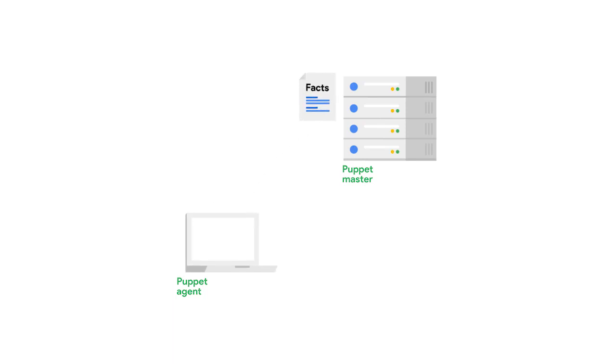We typically deploy Puppet using a client-server architecture. The client is known as the Puppet agent, and the server is known as the Puppet master. When using this model, the agent connects to the master and sends a bunch of facts that describe the computer to the master. The master then processes this information, generates the list of rules that need to be applied on the device, and sends this list back to the agent. The agent is then in charge of making any necessary changes on the computer.